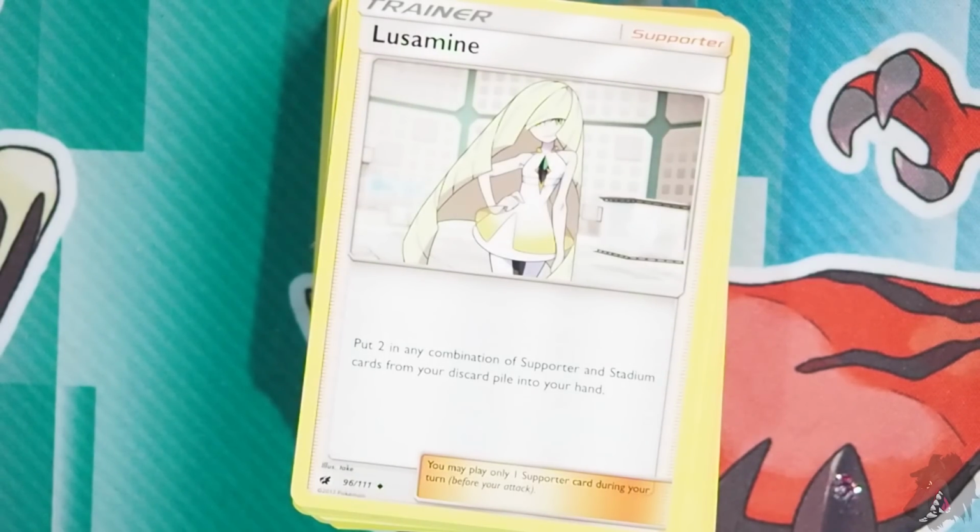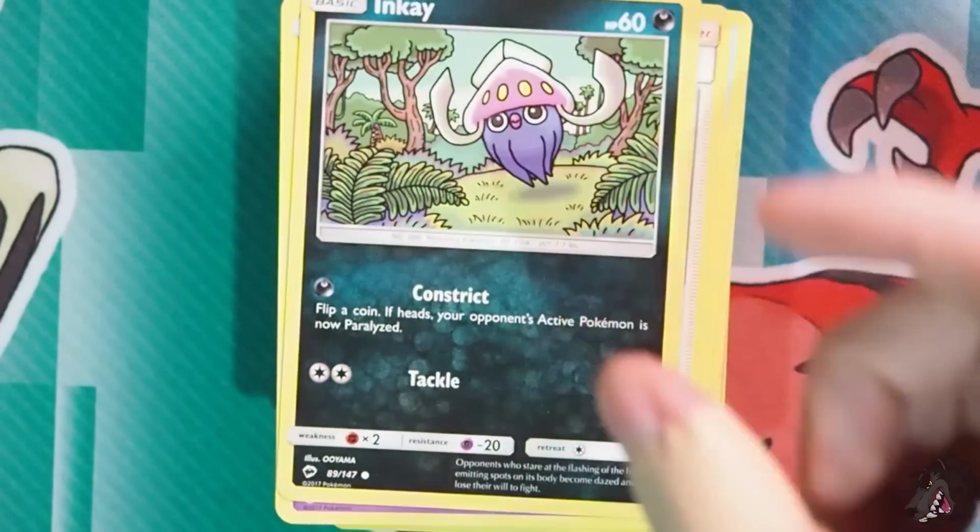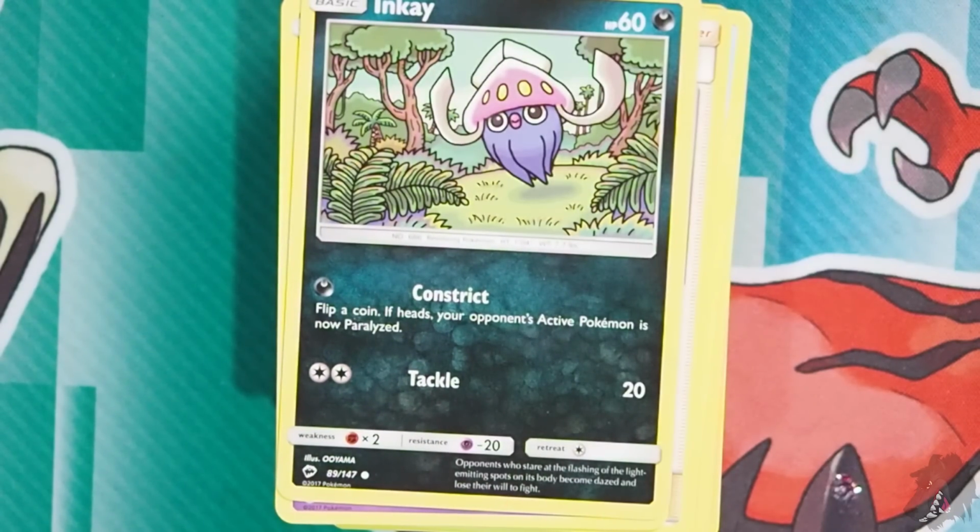Oh, that felt good. Damn, that water was definitely needed. Cosmog, and the last card is Inkay, and that is it for all the cards.